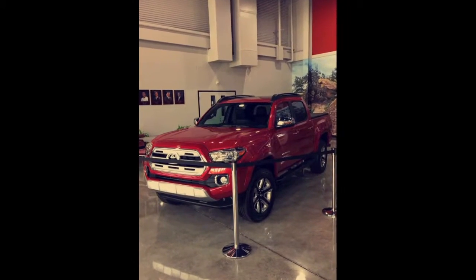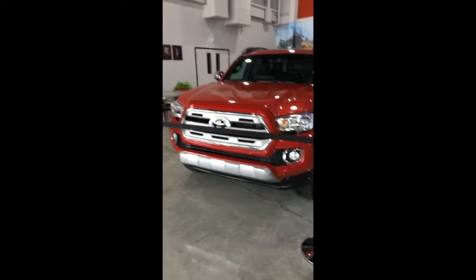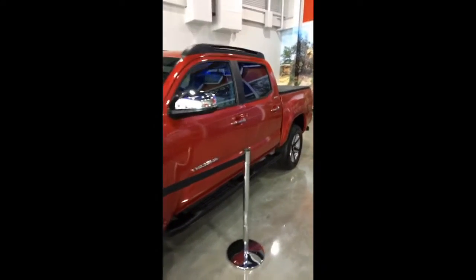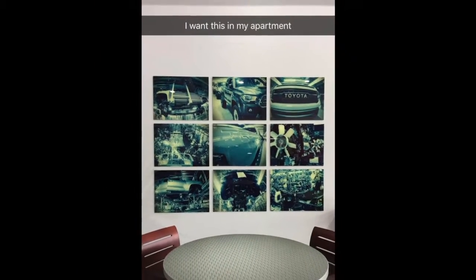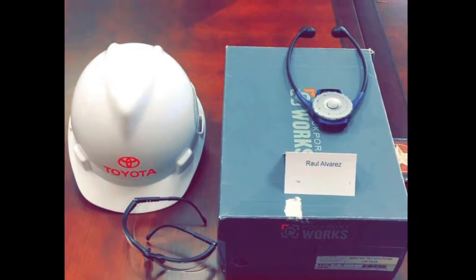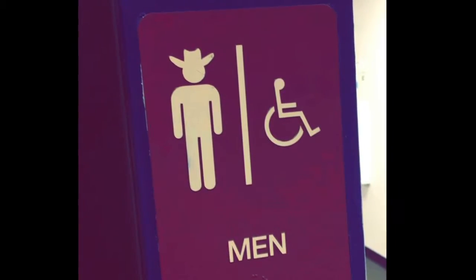This is a Tacoma here that they had on display. It's a limited. I really like how they painted the grille and painted that bottom underpiece really sharp. And this I definitely want. I just love the simplicity of it. Got some swag so that I could go ahead and start the tour. Everything is Texas themed, which is a lot of fun.